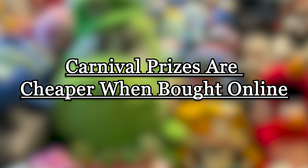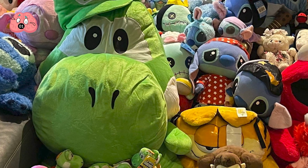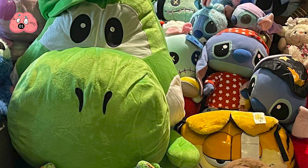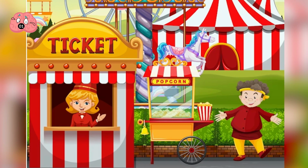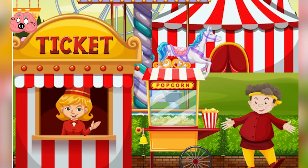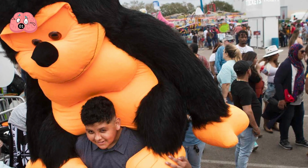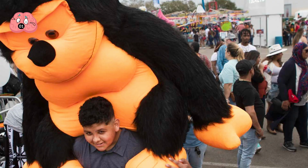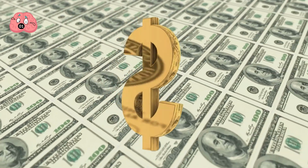Number 1. Carnival prizes are cheaper when bought online. Suppose you win that giant stuffed bear on your first try in any of these carnival games. Lucky for you, right? Apparently not. That's because the entry fee for most of these games costs more than the prize you just won. That plush toy you just won is probably worth less than $1. That giant stuffed bear you won after several tries, probably $10 at most. Don't believe me?